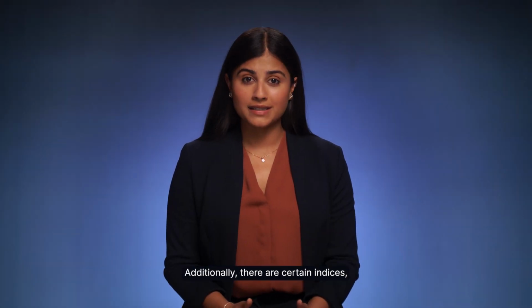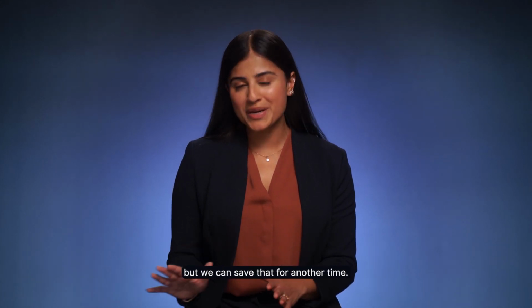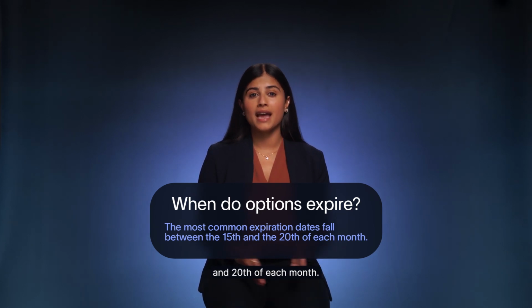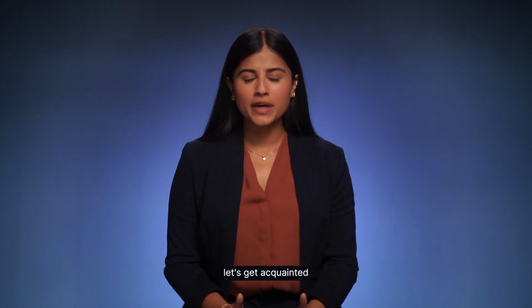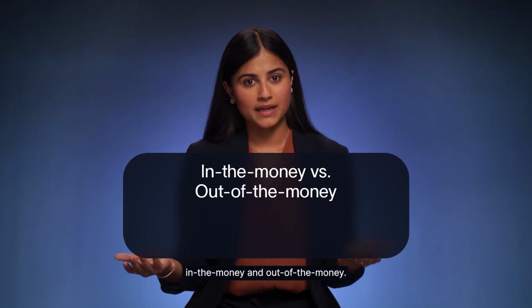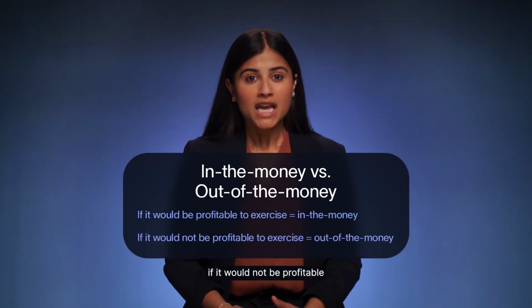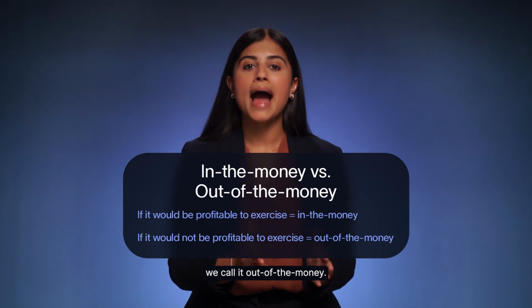Additionally, there are certain indices, such as the SPX, that have unique expiration schedules, but we can save that for another time. For now, the key takeaway is that the most common expiration dates fall between the 15th and 20th of each month. So, before diving deeper, let's get acquainted with 2 critical terms: in the money and out of the money. If it would be profitable to exercise an option contract, we call it in the money. Conversely, if it would not be profitable to exercise an option contract, we call it out of the money.